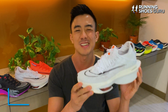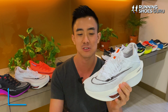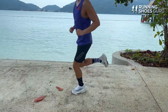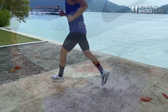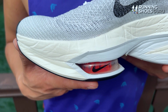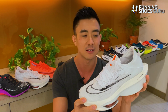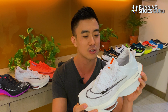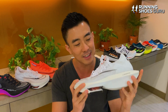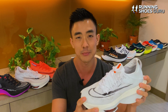My first run was an interval workout consisting of 500-meter intervals followed by faster 200-meter intervals. And the first thing that I noticed was that the ride sounded a lot quieter than previous versions. And this is because of this extra layer of ZoomX foam underneath the Air pods. Now, the ride also felt surprisingly firmer than the Next Nature version, and also a lot firmer than the original version. So I have a hunch that Nike has changed up the formulation of the ZoomX and made it firmer so that the ride becomes more stable.